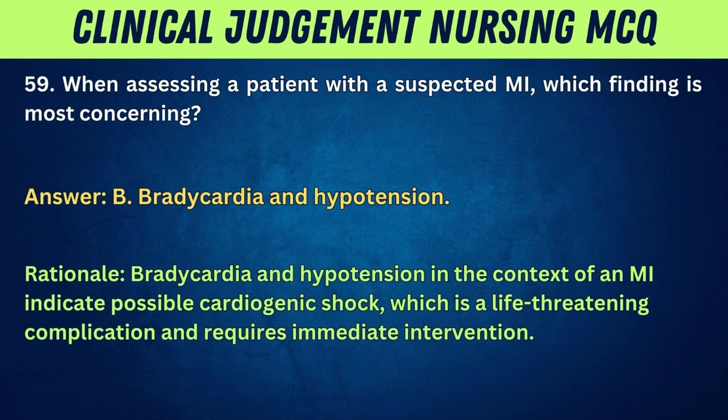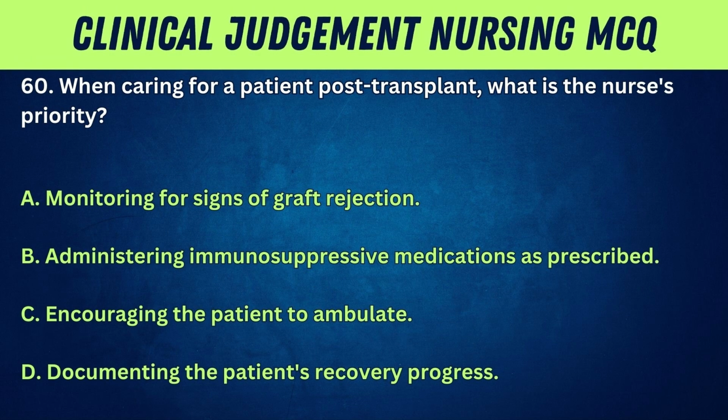Answer. B. Bradycardia and hypotension. Rationale. Bradycardia and hypotension in the context of an MI indicate possible cardiogenic shock, which is a life-threatening complication and requires immediate intervention. 60. When caring for a patient post-transplant, what is the nurse's priority?